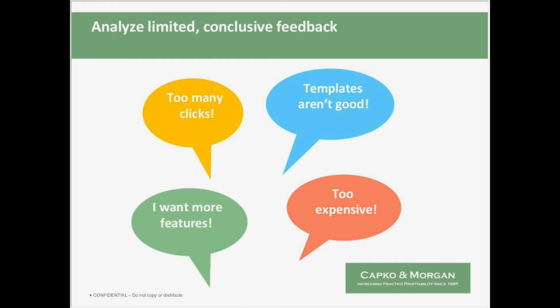So it's really important to dig a little bit deeper and go below this type of very high-level feedback, because on the flip side, when you go out to shop, it's hard to tell a vendor, we're looking for a system that doesn't have too many clicks, right? It's hard for the vendor to respond to that kind of very 30,000-foot sort of feedback. Similarly, a lot of times we'll hear, well, this particular EHR doesn't have many features.